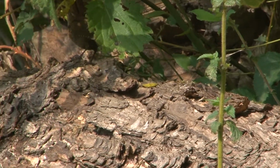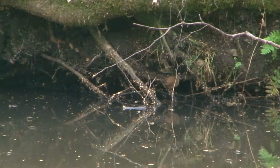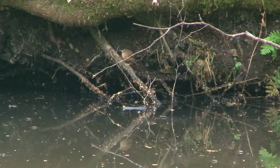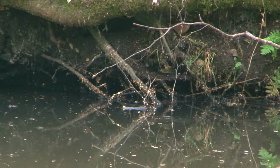The wren, which weighs about the same as a £1 coin, has the loudest song of any British bird in comparison to its small body. It is also the second smallest bird in Britain, second to the goldcrest.